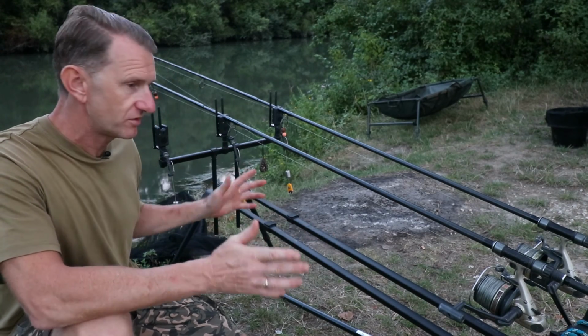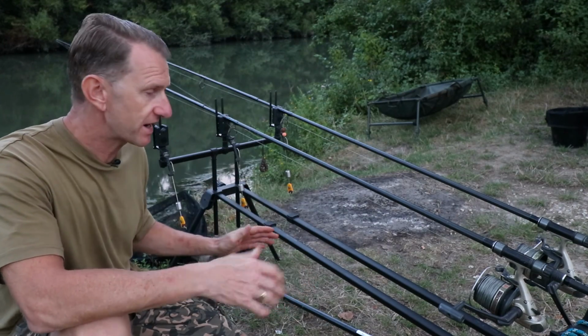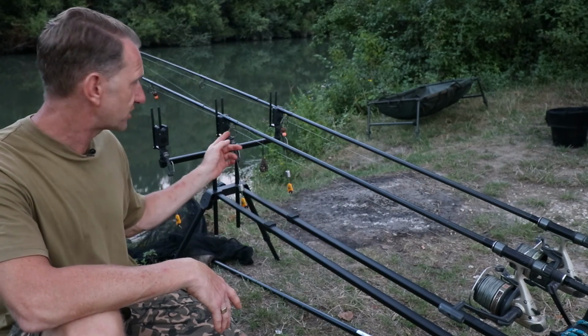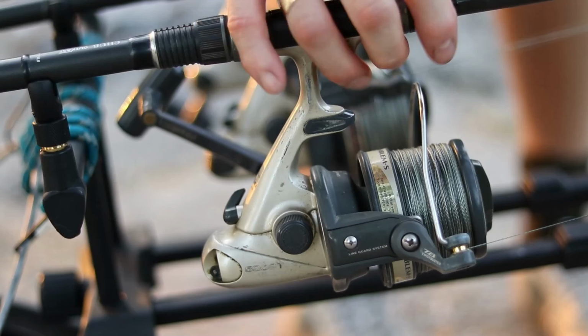You've got obviously the buzz bars and a goalpost configuration, front and back. You've got the double bars down the middle, which are fully extendable to keep your butts on the right side of the alarms, and on the back you need an absolute solid butt rest.